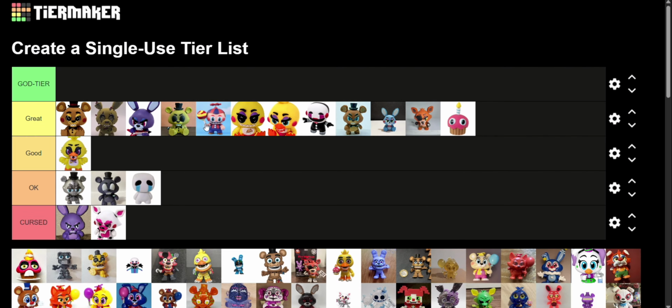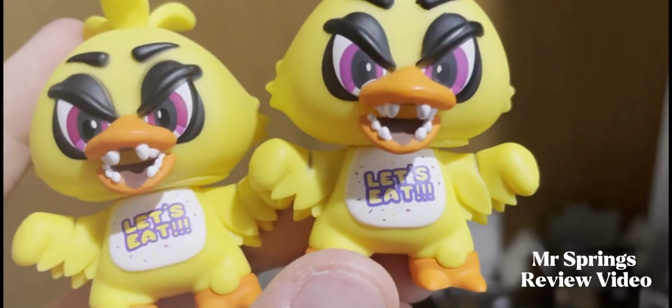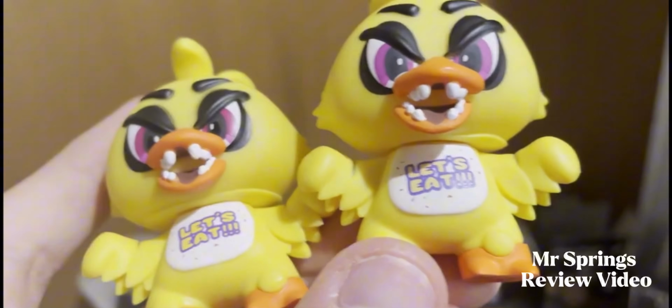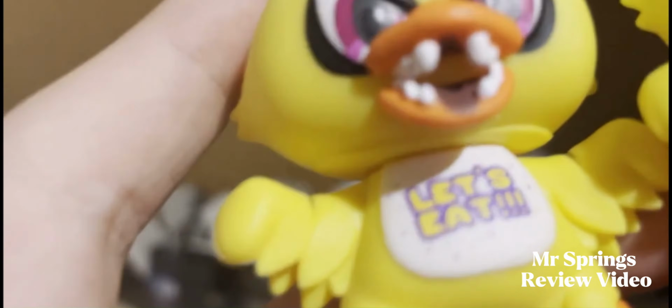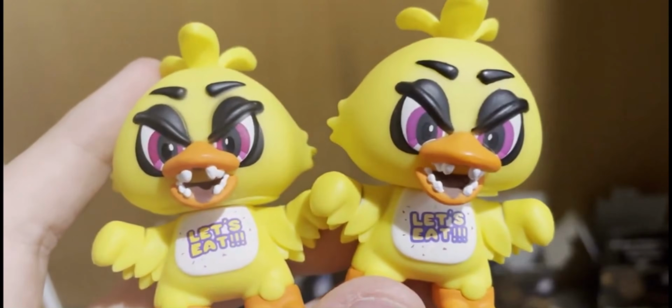Then Bonnie, Golden Freddy, Balloon Boy, 2 Toy Chicas, the Puppet, Freddy, Toy Bonnie, Foxy, Cupcake, and then in the good area we have Chica. Chica's a little lower than everyone else because I just don't like the way they structured the arms. I do know that some people do like how they did the arms, however it just doesn't fit for me.